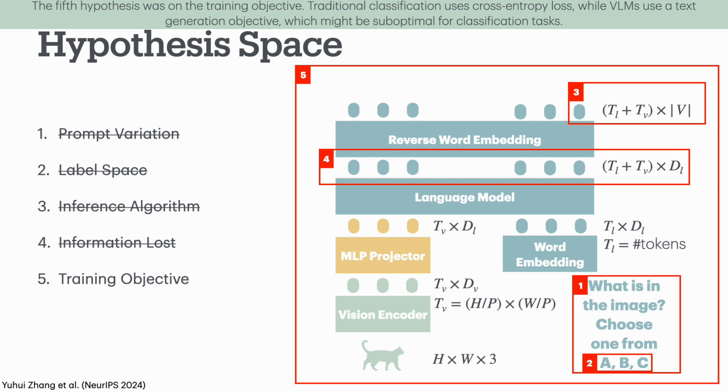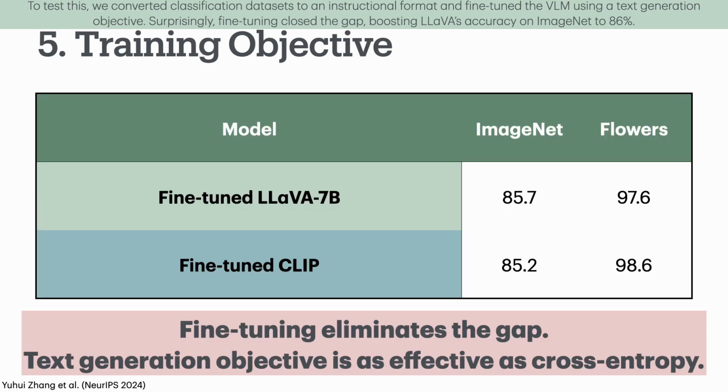The fifth hypothesis was on the training objective. Traditional classification uses cross-entropy loss, while VLMs use a text generation objective, which might be suboptimal for classification tasks. To test this, we converted classification datasets to an instructional format and fine-tuned the VLM using a text generation objective. Surprisingly, fine-tuning closed the gap, boosting LLaVA's accuracy on ImageNet to 86%.